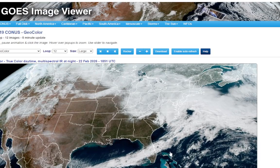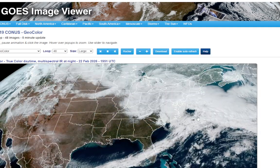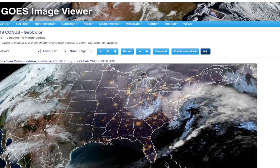Here's how it looked on the satellite earlier. Let's refresh this now so you get an idea of what's happening here. So there's the storm right there. You can see it developing right there. This is the CONUS view. We'll go to the East Coast view here in a moment.